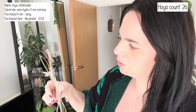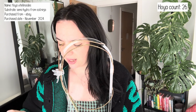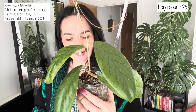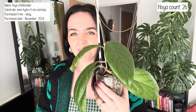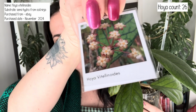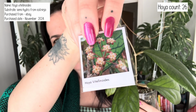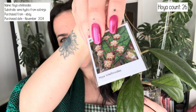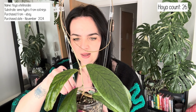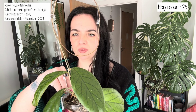And as you are aware, there are some plants that already have some mealybugs, so it's not the biggest deal anymore, it doesn't feel like. But I got this one in November 2024. Again, similar flowers to the finlaysonii, not my favourite, but cute enough. I'd be happy if any of my Hoyas bloomed.